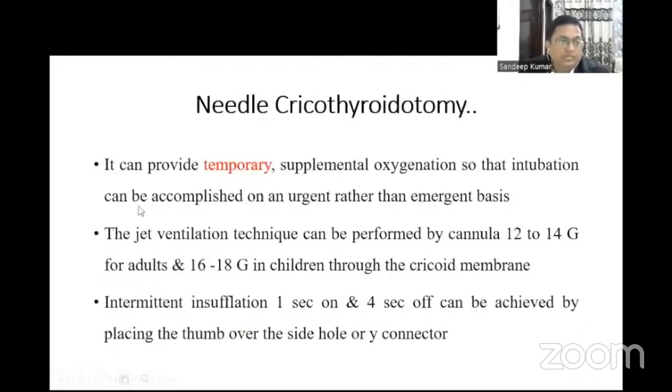Something more about the needle cricothyroidotomy: it can provide temporary, and this is important, it can only provide temporary supplemental oxygen so that the intubation can be accomplished on an urgent rather than an emergent basis. So that's why it is preferred over tracheostomy.